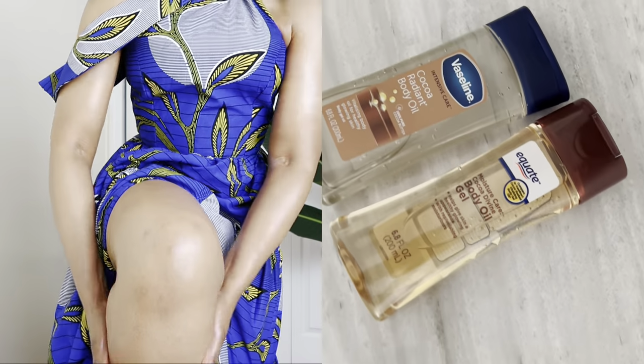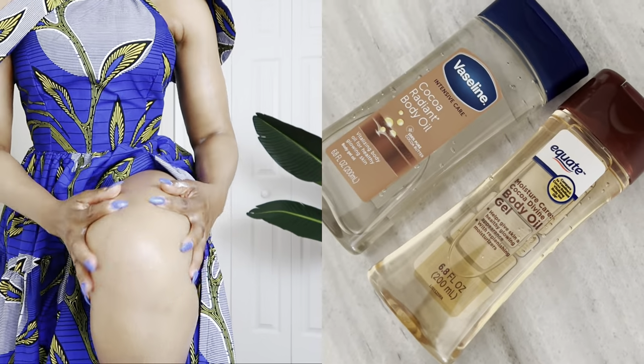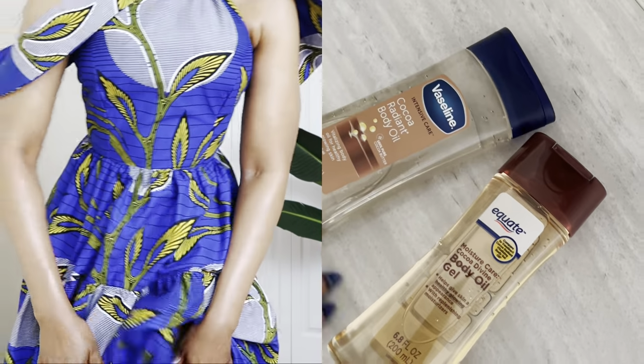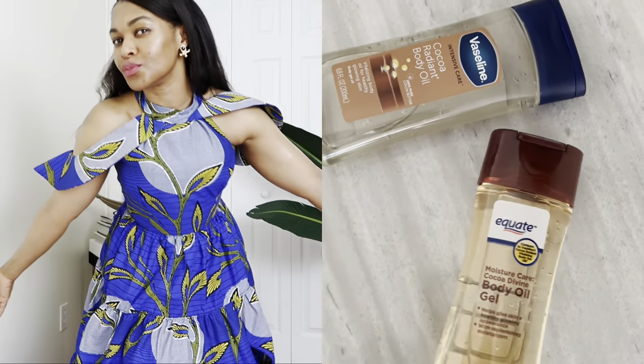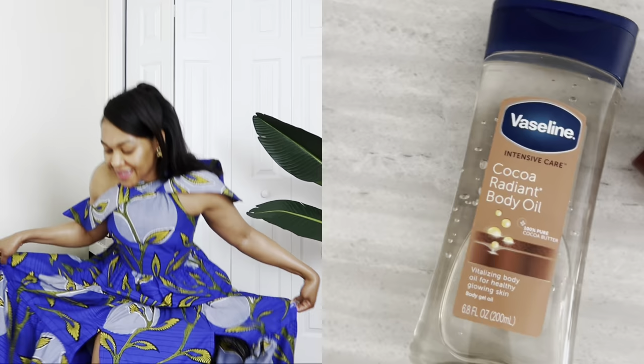You see the shine? That's it. That's the magic. I don't know. I'm gonna put my rings back on. Am I missing something? I don't think I'm missing anything.